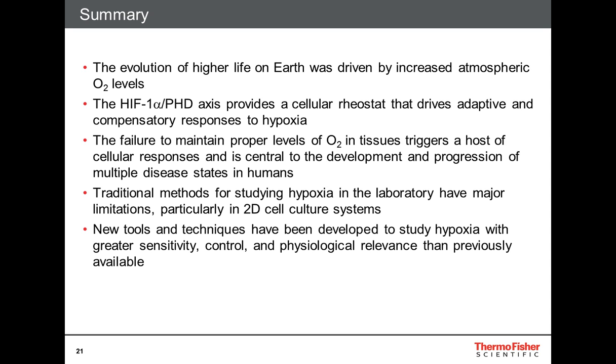So just in summary, I think it's really important to think about the evolutionary pressures that have driven the dependence of cells and tissues on atmospheric oxygen, and then all the different kinds of responses mediated by HIF-1 alpha prolyl hydroxylase signaling that drive the adaptive and compensatory responses to hypoxia, some of which are maladaptive and actually exacerbate or contribute to disease pathologies.